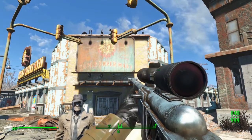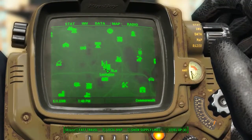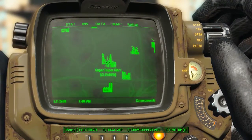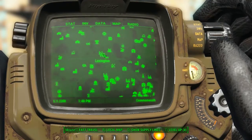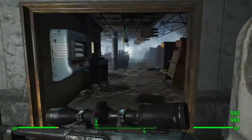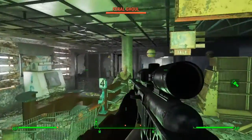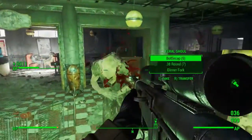So our first location is at the Super Duper Mart. This is in the town of Lexington, not far from Sanctuary really, on a diagonal, a bit past Concord. You'll see it a mile away. It's got a huge sign outside of it, and head on into the Super Duper Mart and just make your way all the way down to the very bottom. There'll be quite a lot of ghouls in here, so make sure you clear all of them out before progressing.